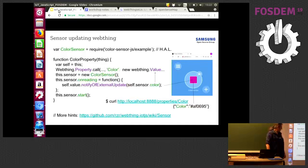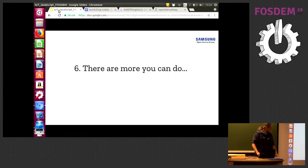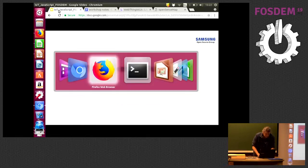If we make the request explicitly from the command line on a different endpoint, I have a JSON describing the color. So it's no more complicated than this. I'm pretty sure you are doing more advanced JavaScript development, but you can run this on a microcontroller. So let's go back now to the demonstration.